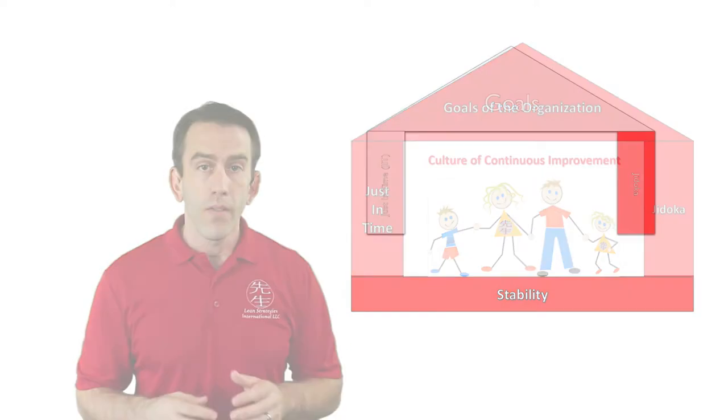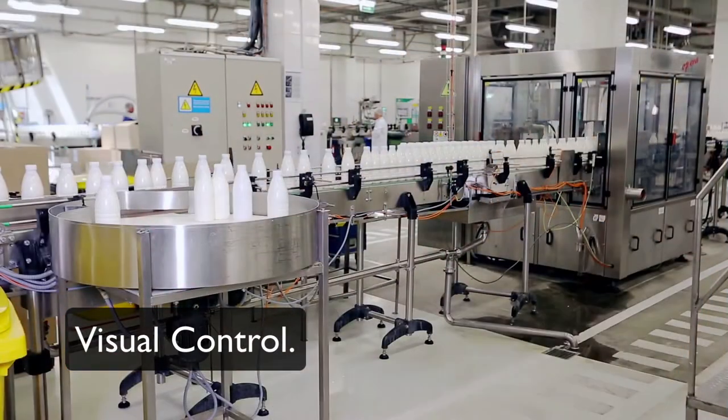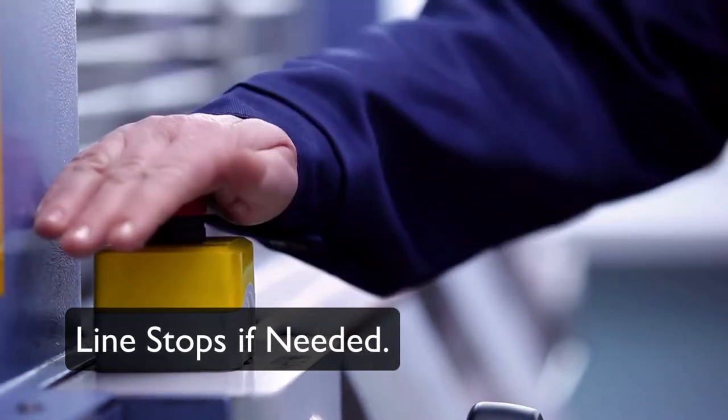The other pillar that supports the roof is the Jidoka pillar. This pillar is focused on building quality into the enterprise. Although it will vary from organization to organization, some of the concepts used to create an environment where quality excels are mistake-proofing, visual controls, root cause analysis, and line stops when needed.